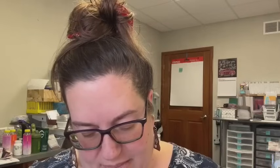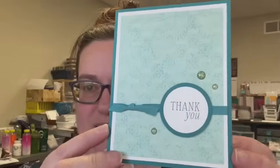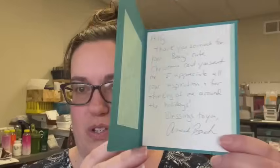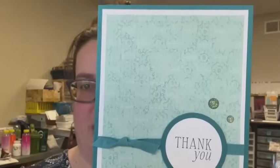All right, I've got one here from Amanda Bach in Illinois. Oh, if I can get it out of the envelope. And it says, thank you. I love these layouts. They're so pretty. Very nice.